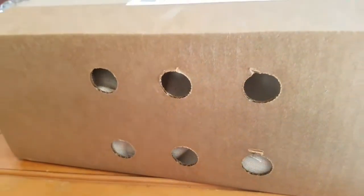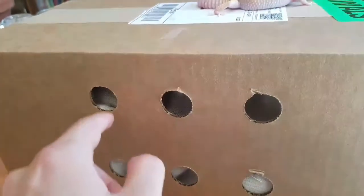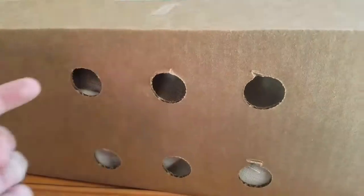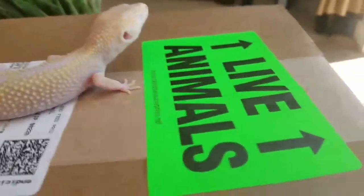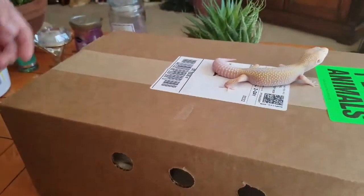This is over 1,000 mealworms. I'm not really sure how many mealworms we got until we open it. I did not order this. Sapphire Reptiles, I think, did. But anyways, you can see the sack inside, and this is Snowflake. They're live animals. Okay, alright, let's do it.